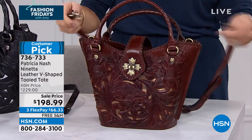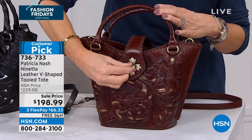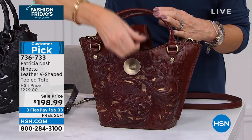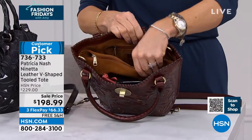You also have the adjustable strap, like we were just talking about with Jennifer there. So you can adjust this. Look at the buckle hardware, how this opens up. So again, it's easy in and out. Everything is in its place. You've got pockets, the privacy zipper.